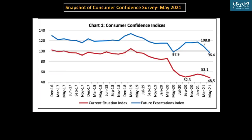This is the snapshot of the Consumer Confidence Survey of May this year. You can see that the current situation index, given in the red line, is very poor. It is below 50. And even the future expectation index, meaning the expectation of the economic situation 1 year ahead, is also pessimistic, below a 100 score. So customer confidence is at an all-time low.